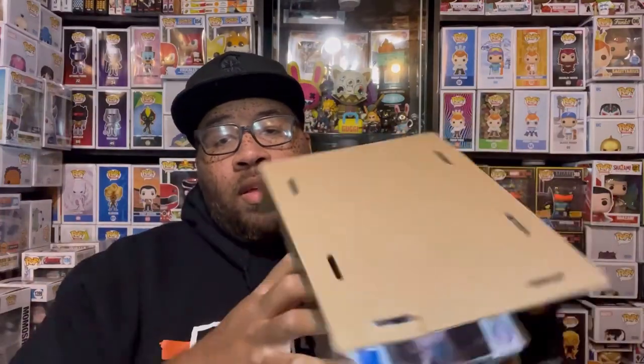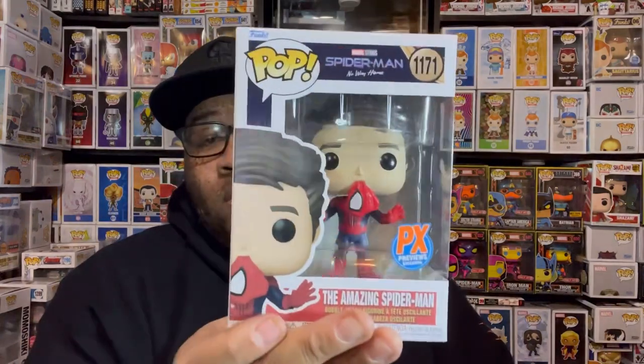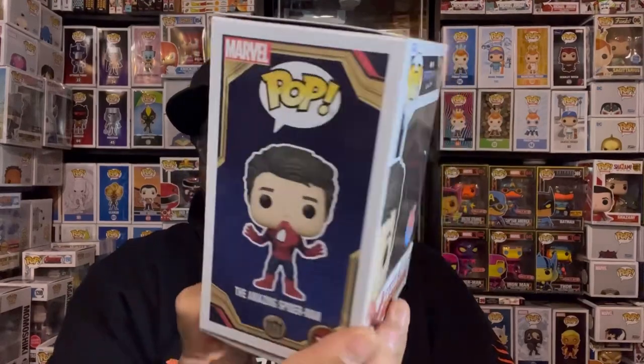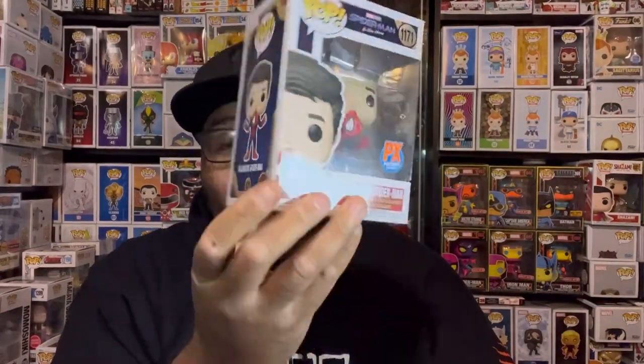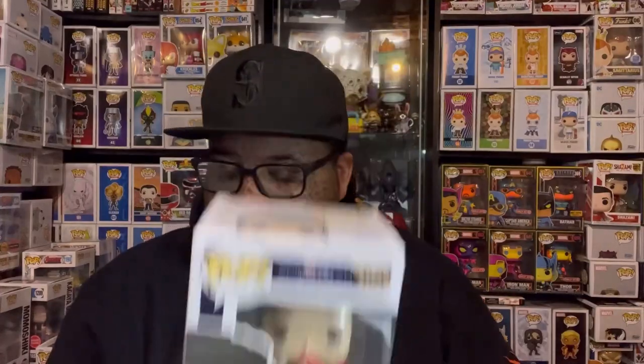This is the new Espeon pop, as well as the Amazing Spider-Man pop. I missed this Spider-Man pop when it initially released, but Funko dropped it and I had to get it. And it sold out pretty quickly. And then I saw it on Funko Shop and I was able to get it. And it sold out on Funko Shop as well. So definitely good to get this in the collection.